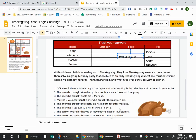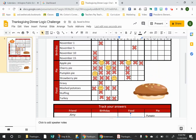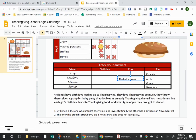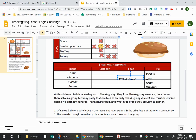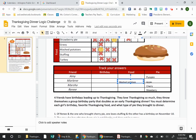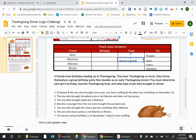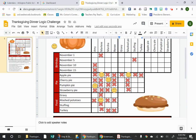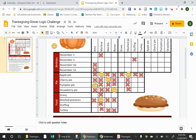Now, we've gone through all the clues one time, and we figured out a good bit. If you start at the top and you go through the clues again, you will find that you know even more now. For example, of Renee and the one who brought cherry pie, one loves stuffing and the other has a birthday on November 10th. Well, we know that Marcia brought the cherry pie. So Renee and Marcia, one of them loves stuffing and the other has a birthday on November 10th. Start going through the clues one more time and you'll probably be able to solve the rest. Good luck. Can't wait to see how you did.